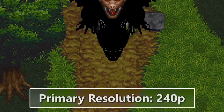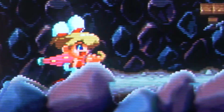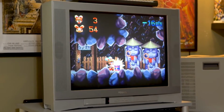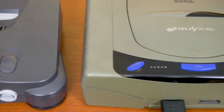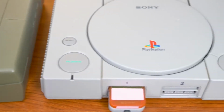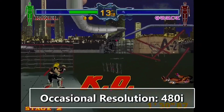The SEGA Saturn displays most games at 240p, a progressive resolution compatible with consumer CRTs that works extremely well for low-res, sprite-based games. This was also the norm for previous console generations. However, the SEGA Saturn and its contemporary consoles also marked the beginning of regular use of 480i, which was the intended resolution for NTSC television.